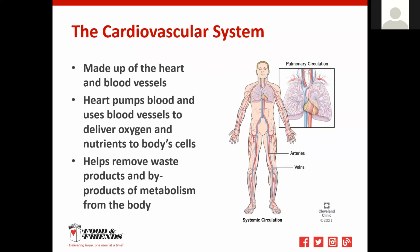Okay, so today's topic is nutrition for heart health, but what is that really referring to? The heart is a part of the cardiovascular system, which also includes blood vessels throughout the body. The heart is responsible for pumping blood throughout our body and delivers oxygen and other nutrients to all the cells in our body and allows our organs to function properly. It also helps get rid of waste products in the blood and byproducts of our metabolism, things like carbon dioxide. So these are its main functions.